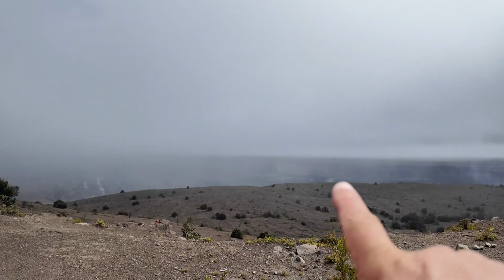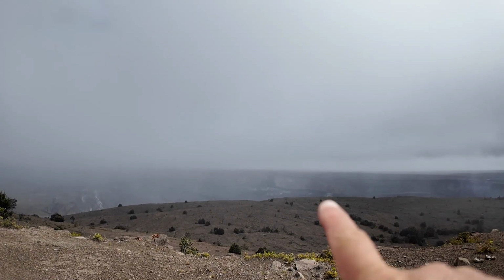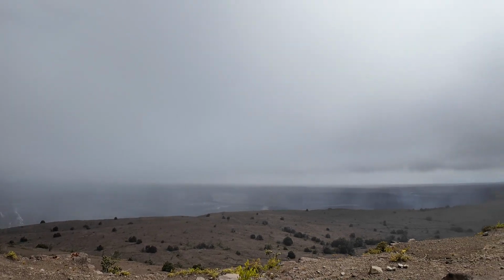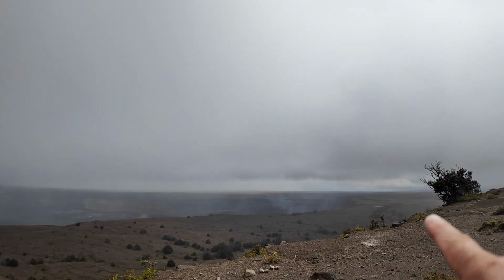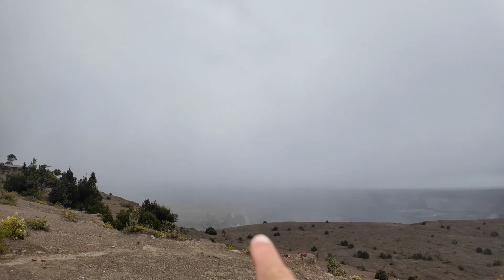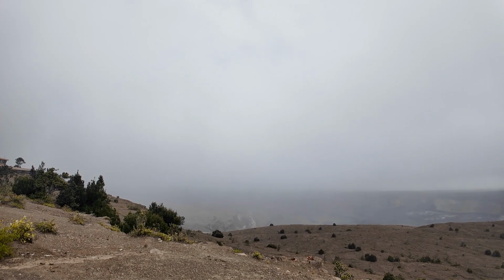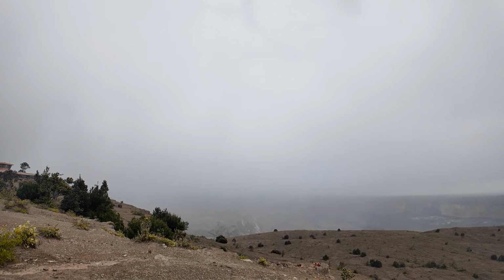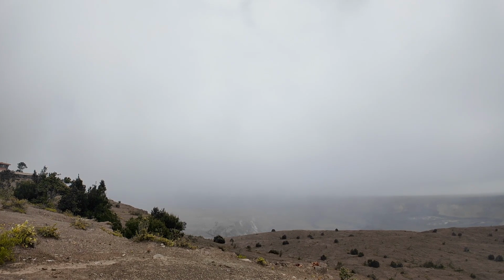I don't know if you can tell in the video, but up there towards the next ridge over, you can see some of the smoke coming up. There's a faint amount of smoke coming up over here. And then down here, there is several areas that are going up the ridge line there of smoke or steam.